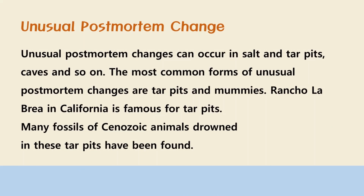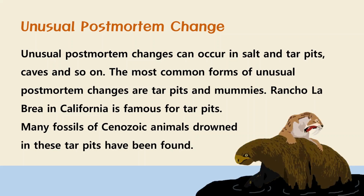Unusual postmortem changes. Unusual postmortem changes can occur in salt and tar pits, caves and so on. The most common forms of unusual postmortem changes are tar pits and mummies. Rancho La Brea in California is famous for tar pits. Many fossils of Cenozoic animals drowned in these tar pits have been found.